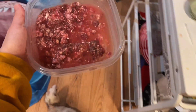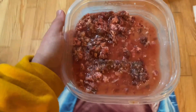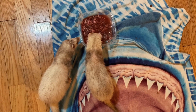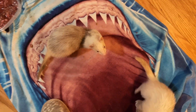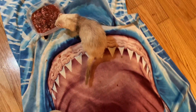Their favorites are definitely duck and chicken, so I'm probably gonna have to add a little bit of freeze dried to this because they really don't like it, so we shall see. But they need some variety. They need some red meat. Good girl, Jinx. She's like, eh. She's like, where's the chicken? Where's the duck? I'm sorry, you have to eat it.